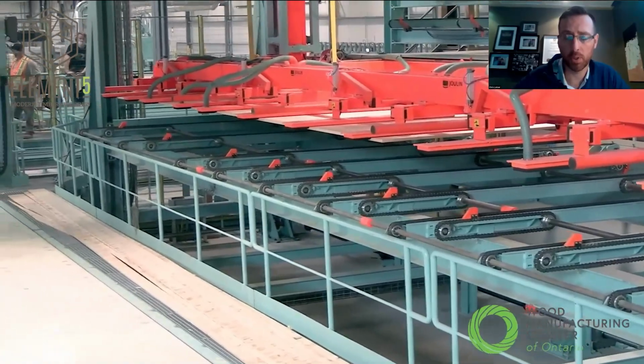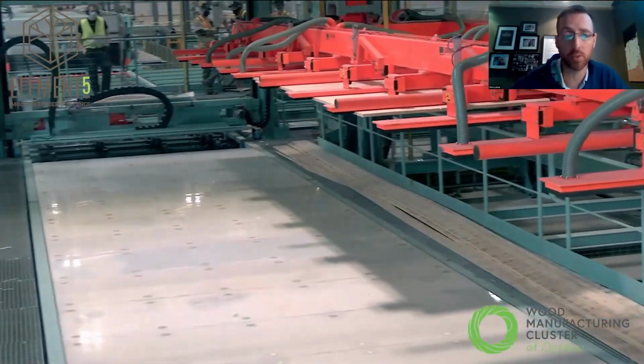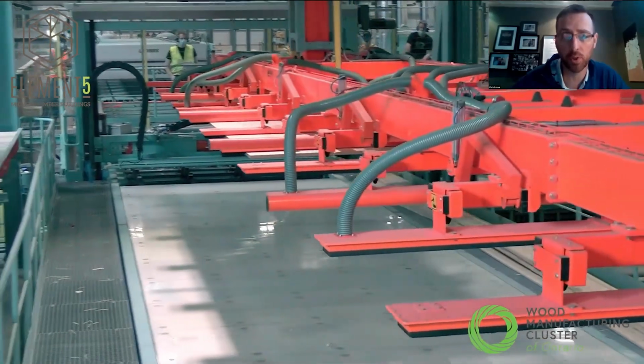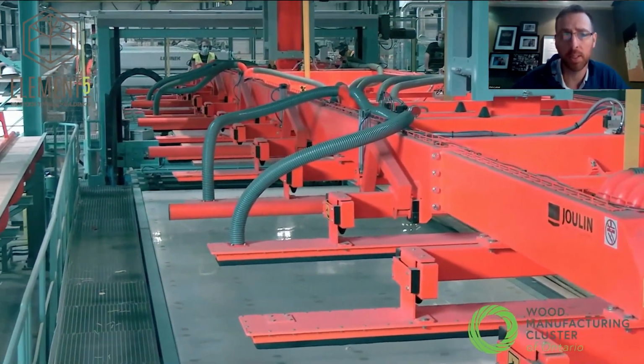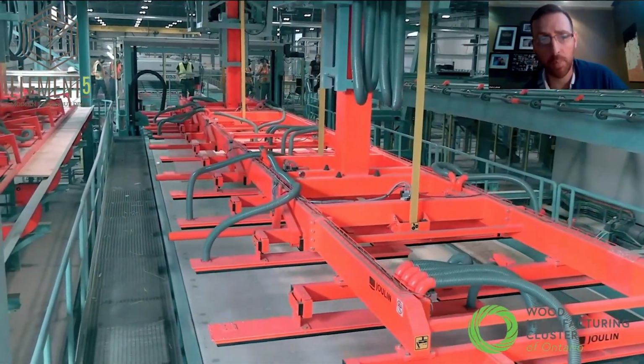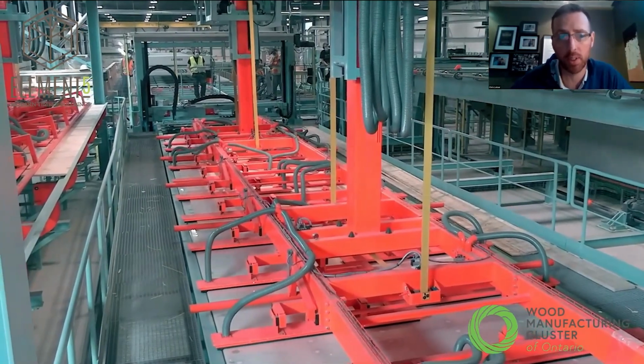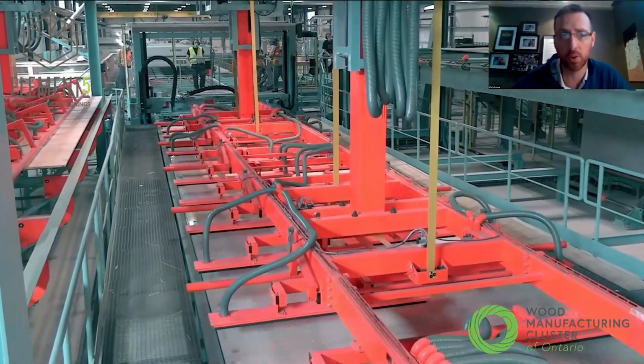So all moisture in the building has to be maintained above 50% for this glue application to work. So there's a moisturizing system as well in the plant. And then there's spray nozzles, which put a mist down on a specific volume of water onto the glue as well to ensure adhesion.